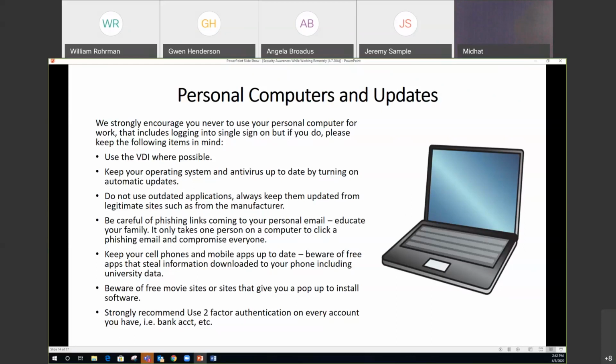Keep your cell phones and your mobile apps up to date. Be cautious of any kind of apps that pop up that offer you free apps, because a lot of times those are set up that way to capture your attention. Once you do, they're able to access your information simply from that download in a very, very quick time frame. Be aware of anything that's free. A lot of times there's nothing that is free. So be aware of everything that's free, especially movie sites, or sites that'll give you any kind of installation software, things that are going to be relevant to the things that we touch every day.